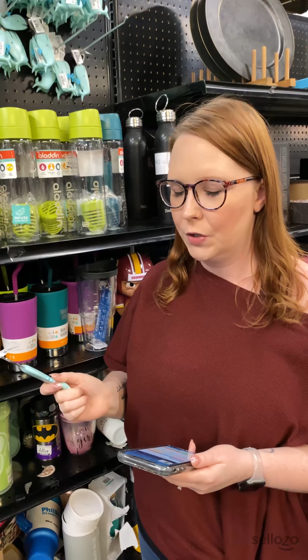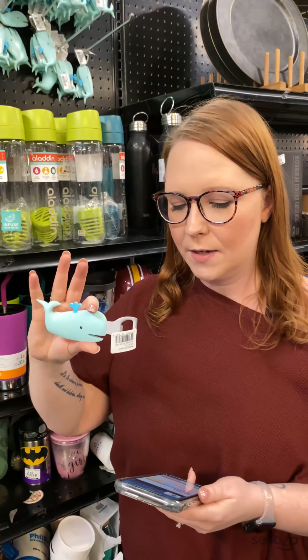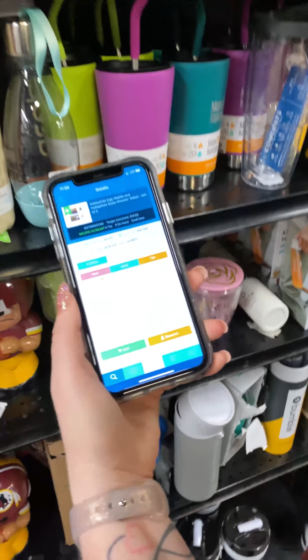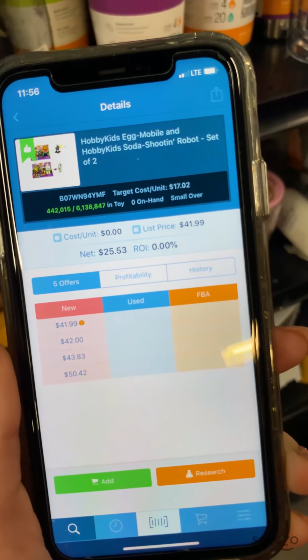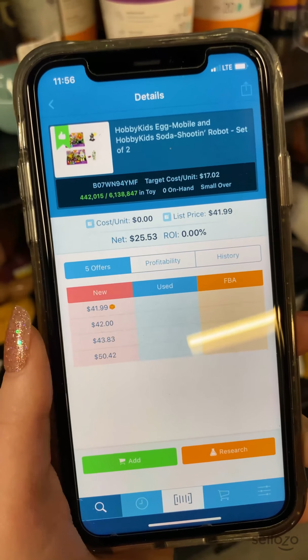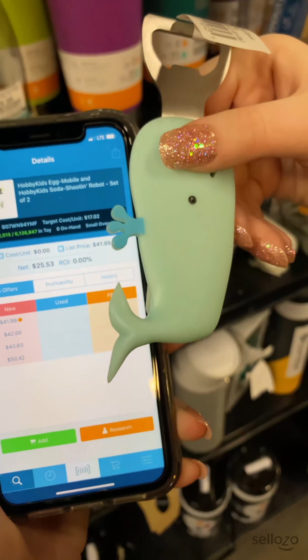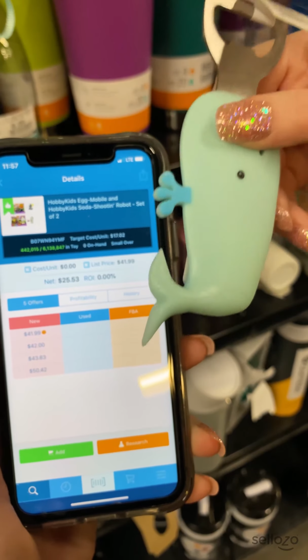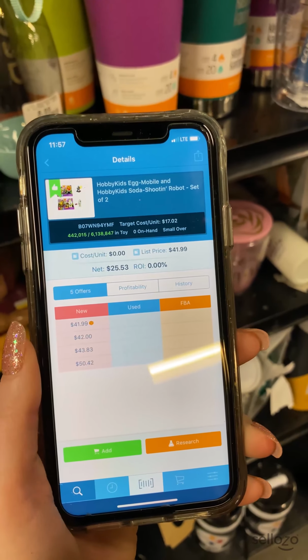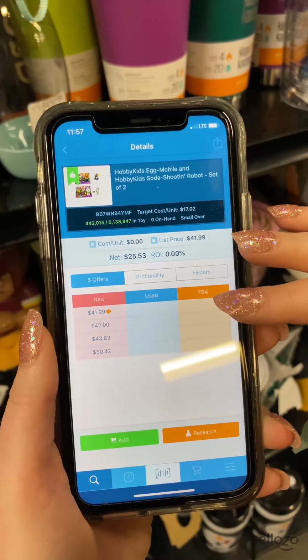So I want to point out something else. You want to be really diligent when you're doing your searching. So I saw this really cute whale bottle opener, and it's only $1, so I wanted to see how much it was. So I opened the Scoutify app, and this is what came up when I scanned the UPC code. Obviously, it says it's hobby kids, some kind of a toy. And obviously this guy does not match. So I want to point out that it's really important to pay attention to all of the information that you're seeing on the app or any app that you're using to make sure that you're making good decisions.